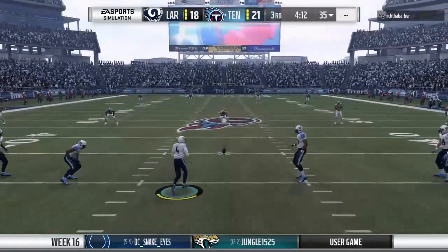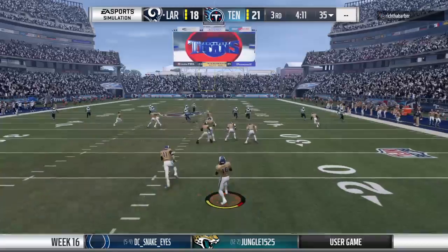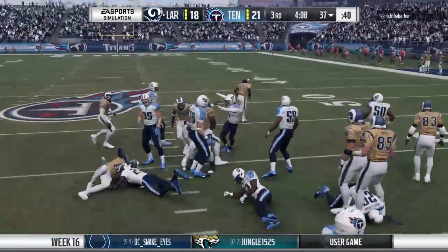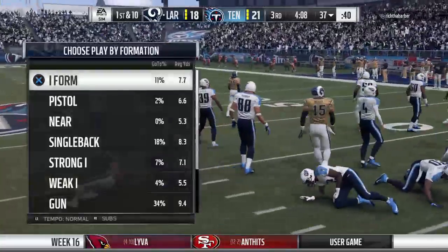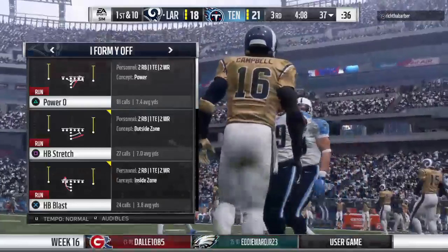Set now to kick this one away, and off it goes. It's a short kick, taken near the 18. And they're going to wind up with pretty good starting field position as they get it up past the 35. And the Rams getting set to go now.